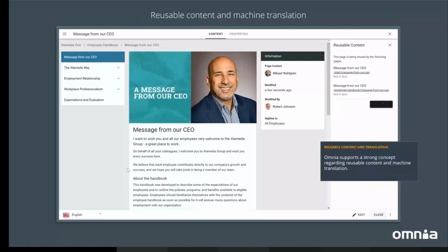So what we're using here is a feature in Omnia called reusable content. So when I publish a certain page, we can then set up that this page should also show in a different language and perhaps in a different place. So that is what's happening here.